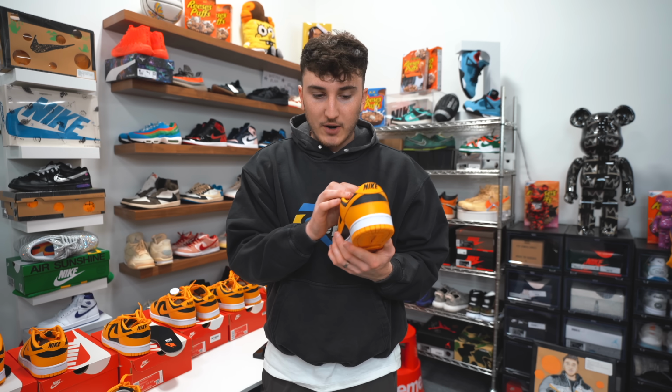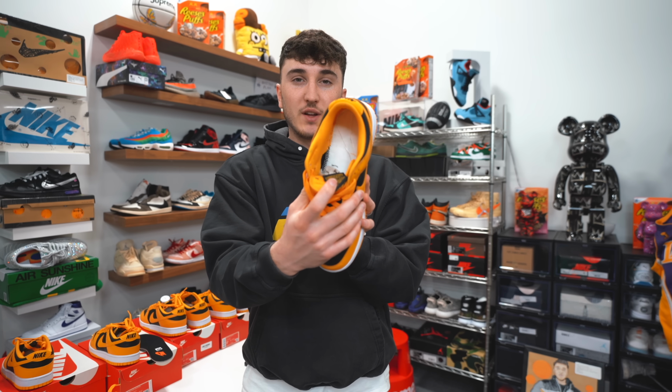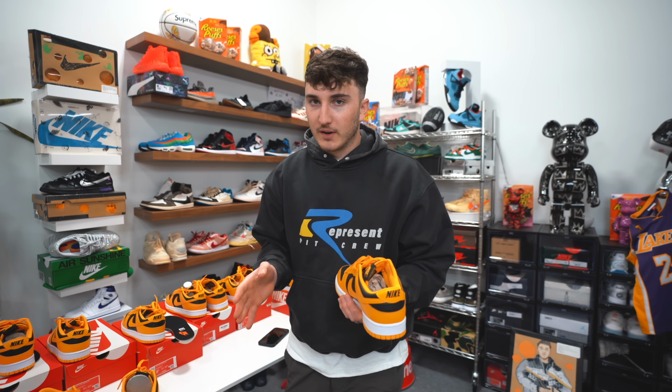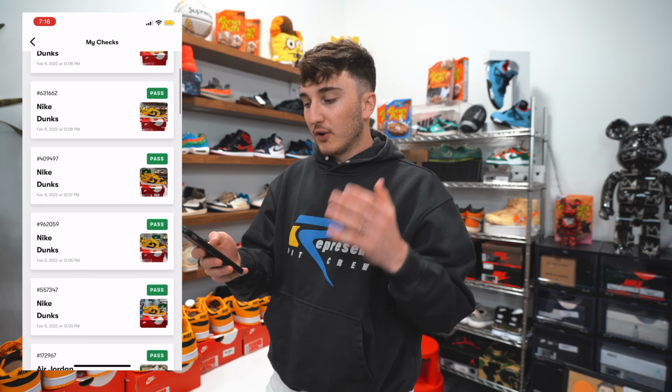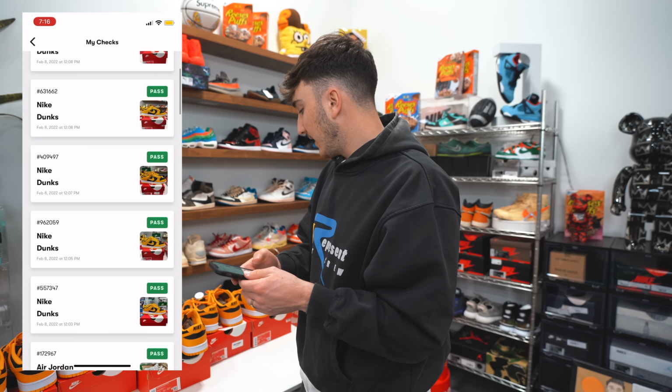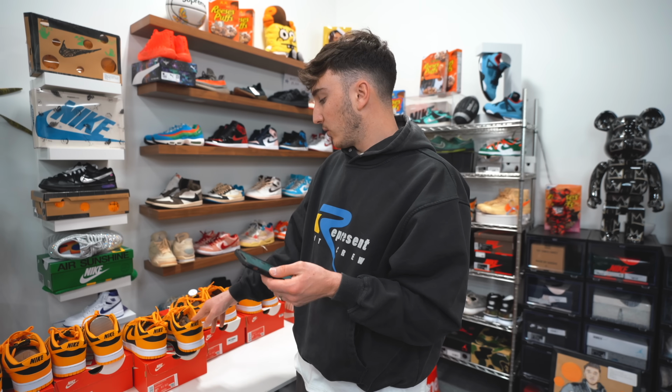Then there's a third variation where this has a white stitching on the heel and black stitching and then white again. So it's like there's 3 different pairs in here. So when we look at the results, there's one that needs everything passed actually, besides one that needs more photos for the Kicks on Fire one. So we're gonna have to submit those.